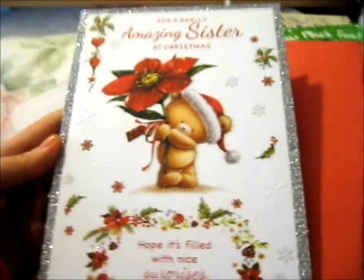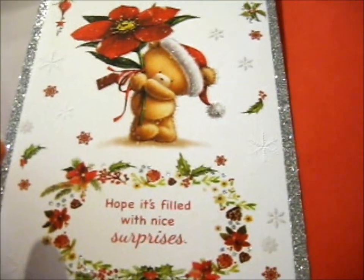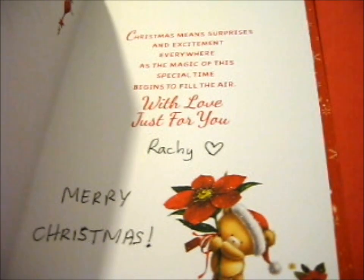And it's from my sister Waffle. I don't know why she's called Waffle, because I can't quite remember anymore, but she's called that. Oh my god, that is so pretty. So glittery, that's getting on my bed. Hope it's filled with nice surprises. For your amazing sister at Christmas. And I got 10 from her too. That's nice. Look at that glitter. The glitter won't go away. I mean, the glitter's on the money too, but okay. So far, 20 in cash. Merry Christmas.